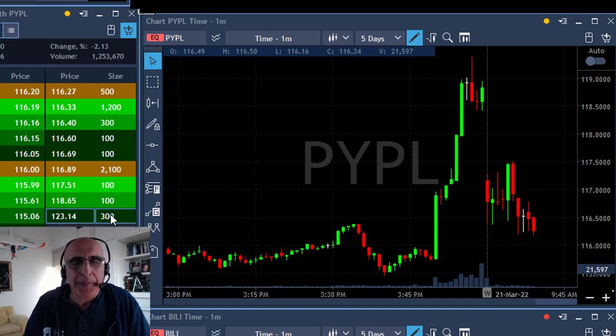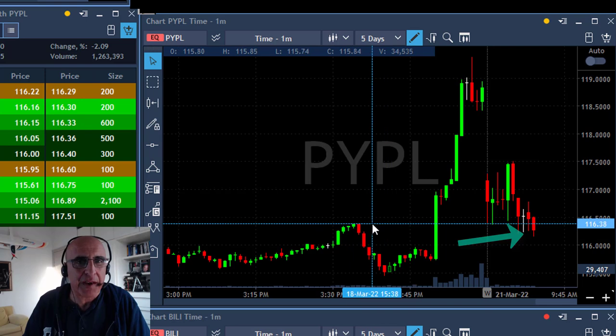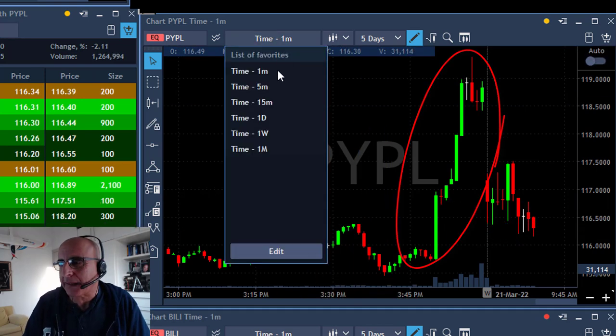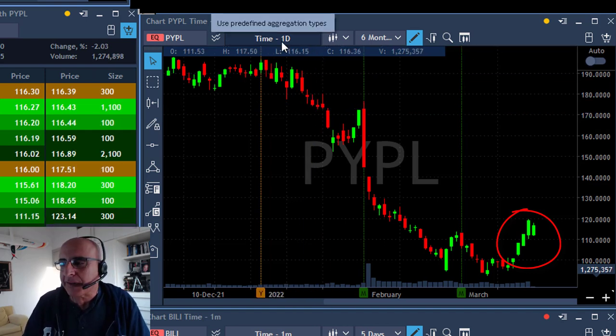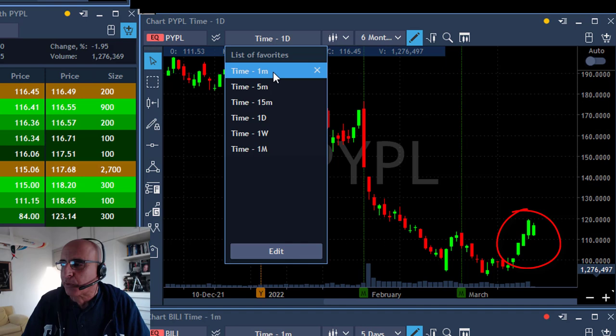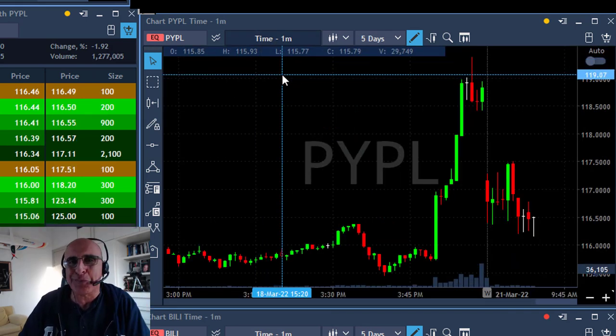Hey traders, take a look at PayPal. It gapped down today 2% and it has a beautiful downside momentum. And look at the way it spiked up last session from 116 to 119. I'm taking a look at the daily to understand what happened there. It's moving up several days, getting back to 1 minute candles because I like the fact that it's probably going to pull back. Some profit taking must happen today.